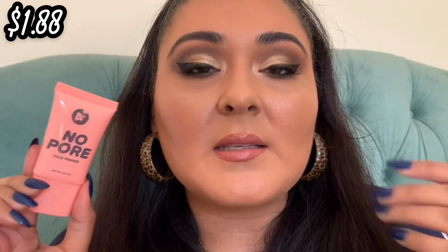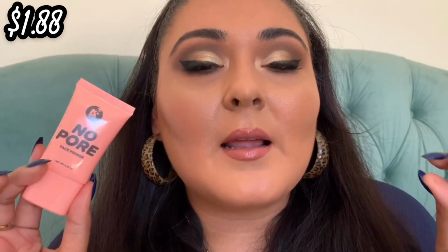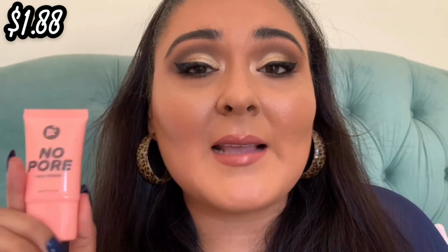I love how my skin just feels super soft. The pores definitely look kind of blurred when I wear this. It's not the best primer in the world, but I think it's okay for the price. It's pretty good, and I'm definitely going to repurchase when it's gone. It's just really cute, and I love reaching for it, and I love the packaging. I love these types of primers. Yeah, definitely recommend you check this out.